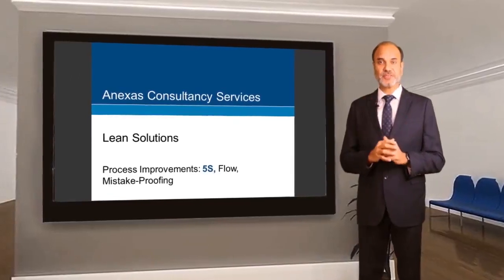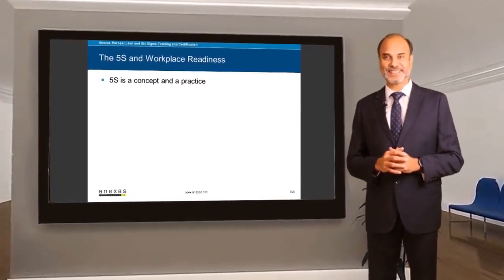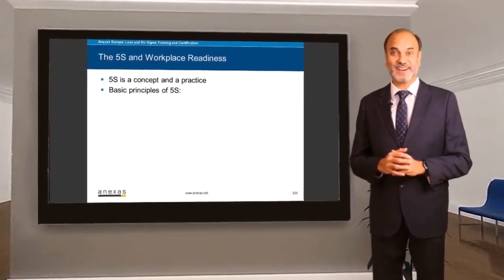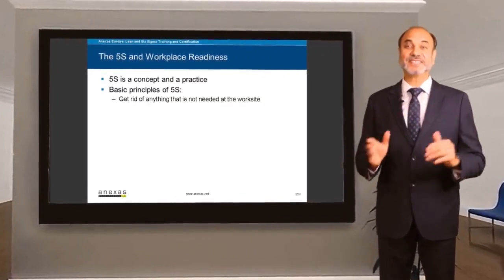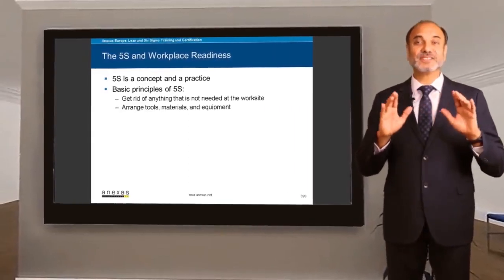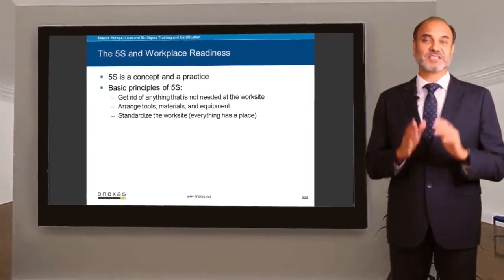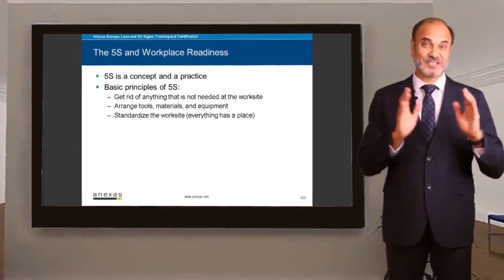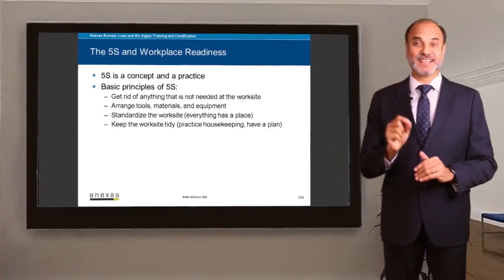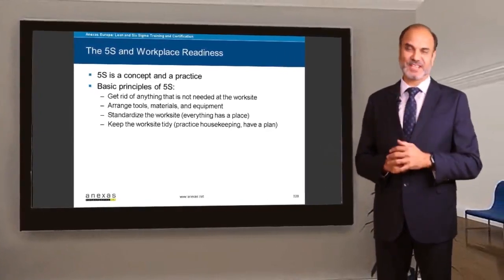In Lean Solutions, let us talk about 5S. 5S is a concept and a practice. Basic principles of 5S are: get rid of anything that is not needed at the worksite, then arrange the tools, materials and equipment nicely, standardize the worksite, that means everything has to be in its place, keep the worksite tidy, and practice housekeeping and have a plan for that.